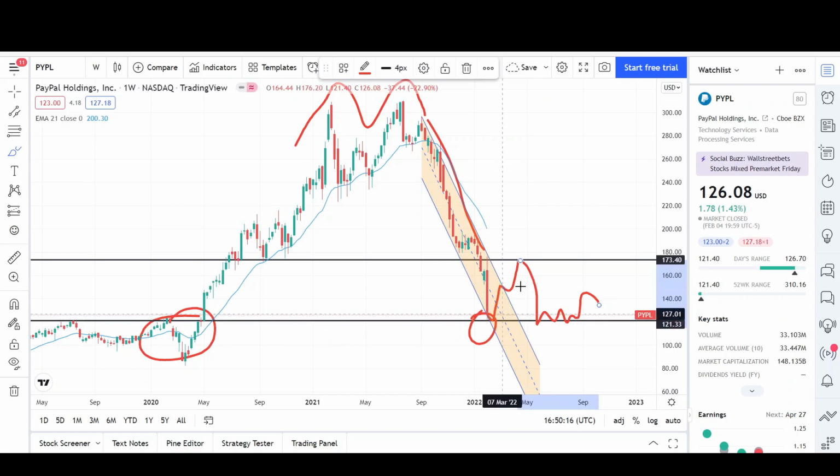I'm expecting a pullback because the markets don't move in straight lines. So I'm expecting a pullback because we could have a bounce here because we can form some type of support. It's not really a confirmed support, but I'm expecting a bounce from here. If we break through this level, then there is space to fall, but I doubt PayPal can reach the $100 level as of right now.